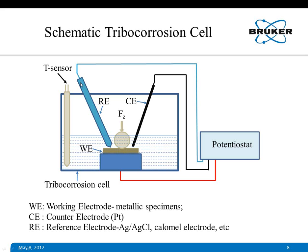A reference electrode can be a silver chloride, AgCl, or calomel electrode, or some other reference electrode. And there has to be another counter electrode, which is usually made of platinum. Sometimes graphite can be used, but platinum is the more convenient material, which is inert and conducts electricity. These 3 electrodes are connected to a potentiostat, and the potentiostat can have a programming module. In our systems, we have one software which interacts with our tribology as well as our potentiostat or electrochemical system, where you can program how you want to sweep the voltage and measure currents, or measure open circuit potential. All these things can be programmed.